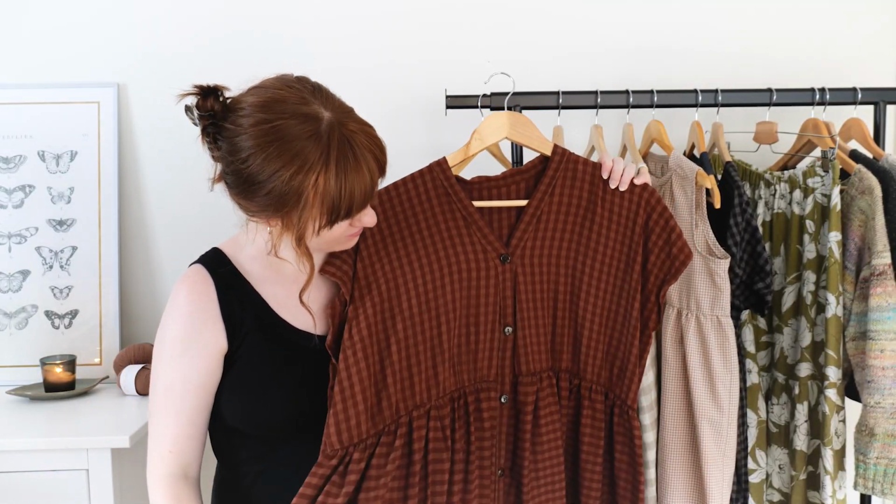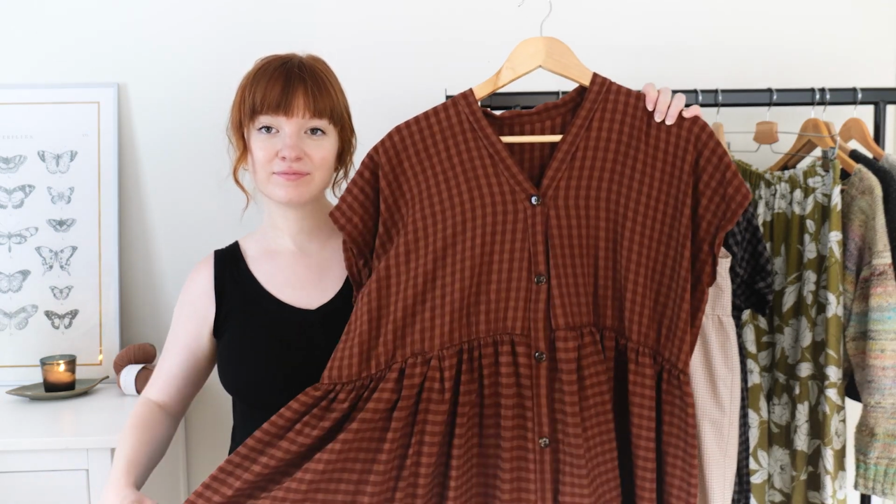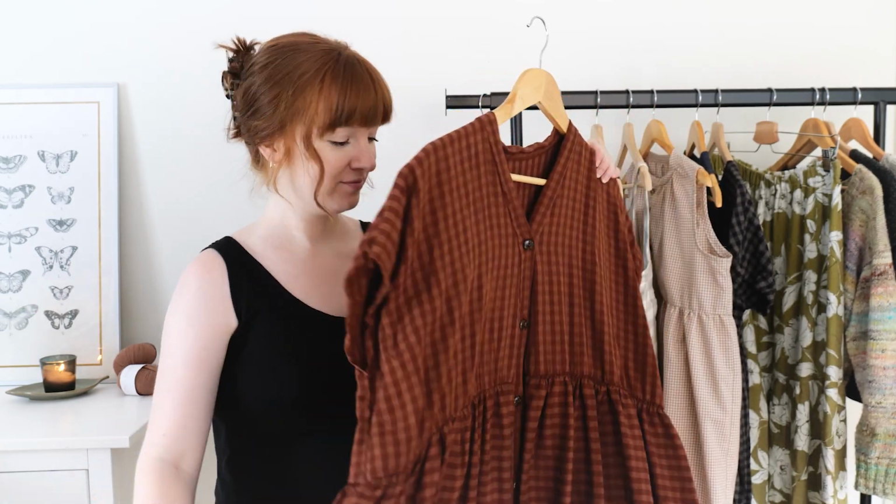So not only would this work really well as a dress for pregnancy, but it would work really well in particular for postpartum because I'm going to want some really oversized, comfy clothes to keep me, well, warm, because it will be hopefully chillier than it is right now.